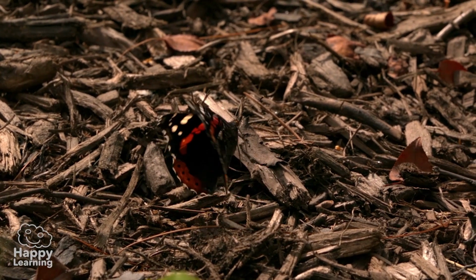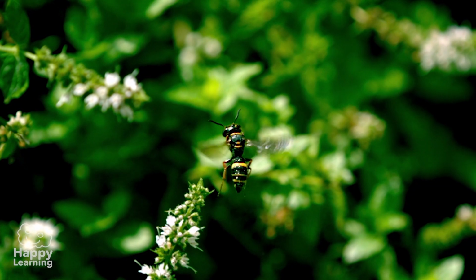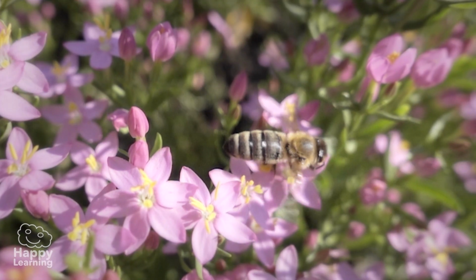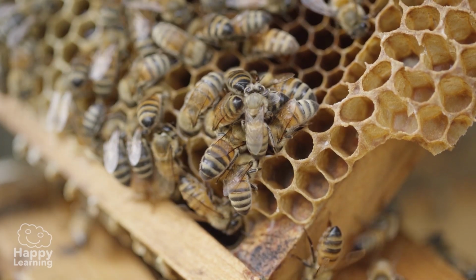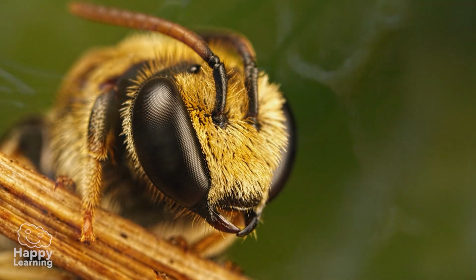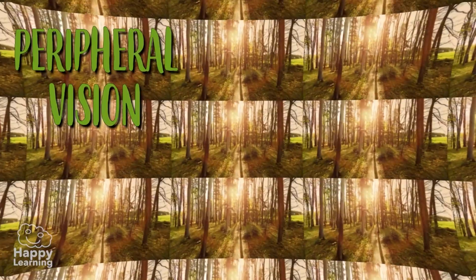The large majority of insects have wings. In fact, they are the only group of invertebrates that can fly. Another shared characteristic amongst insects is that they have almost perfect vision. They have compound eyes. It's as if they had hundreds of tiny eyes in each eye, which provides excellent peripheral vision.